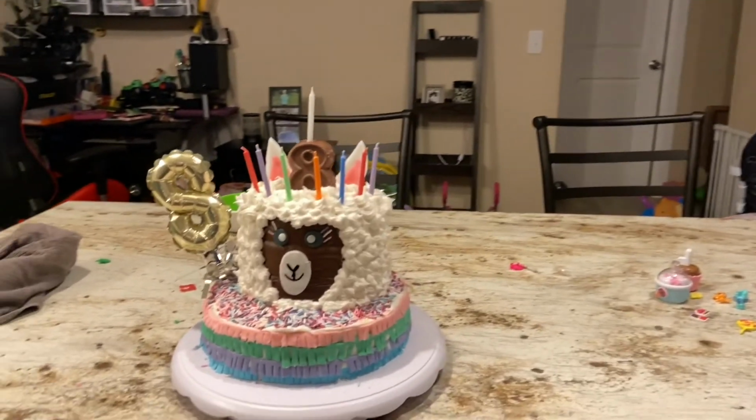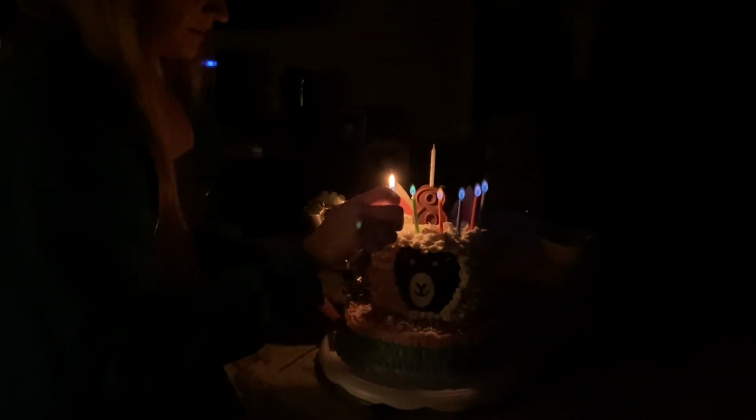It's appropriate. All right. One. Can't believe you're eight, girl. Two. Three. Candles. Four. Wait, look, they're turning purple. They're dead. That's cool.